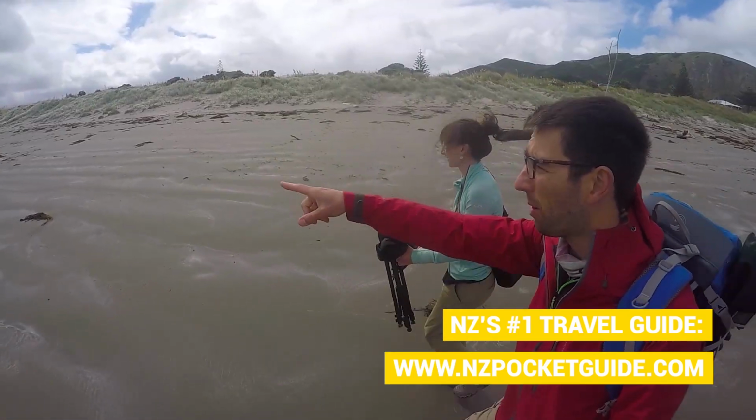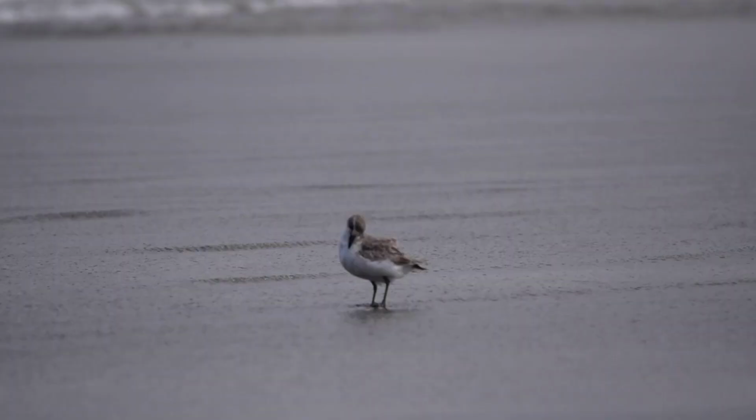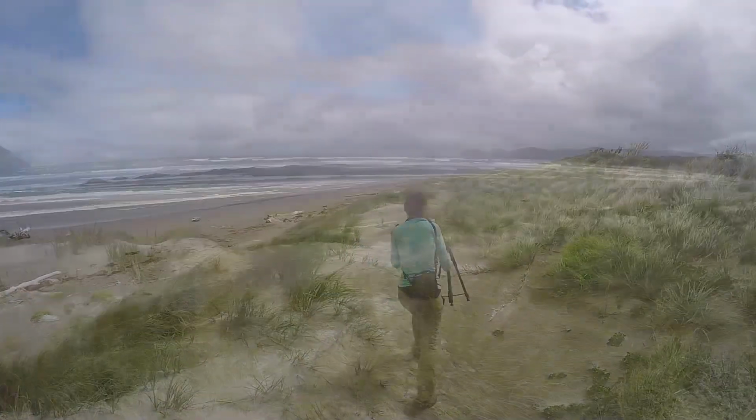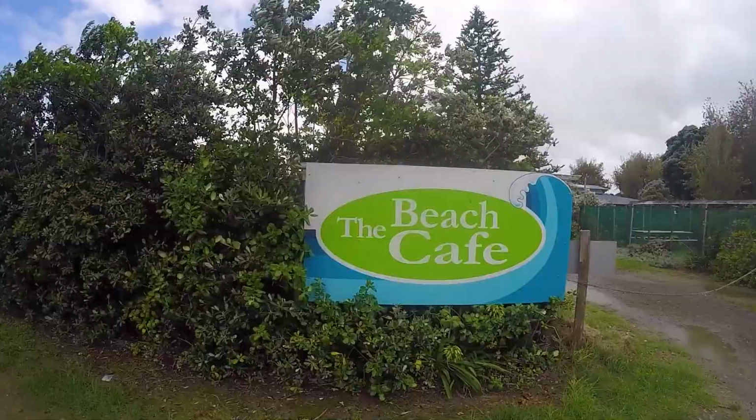However, although we haven't got to see everything that we wanted to see on the Mahia Peninsula, we have a whole guide on backpackerguide.nz, which is 11 Mahia Peninsula must-dos, so you can get all the awesome activities right there in that article. But for us, we're heading to the beach cafe so we can get out of this crazy wind.